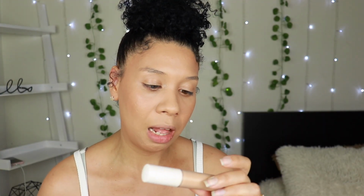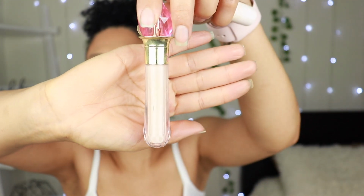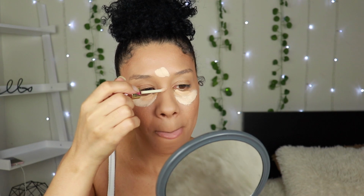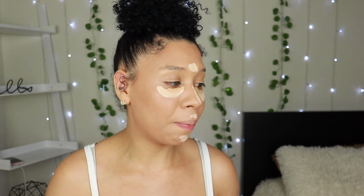This is the e.l.f. Hydrating Camo Concealer in Medium Natural, and this one is the Jeffree Star Cosmetics C7. I just put a little bit on my under eyes over here and this side, and it's easy to blend. It reminds me of Shape Tape, but this is lighter. I don't know if you can understand what I'm saying. But this is basically what I do when I do a natural makeup, because you say natural makeup but you use like 1,000 products just to do your natural makeup.